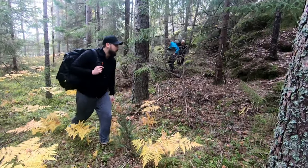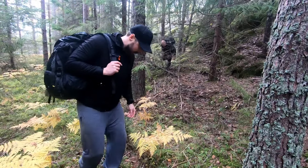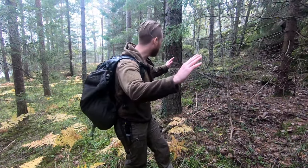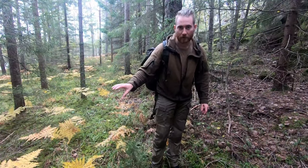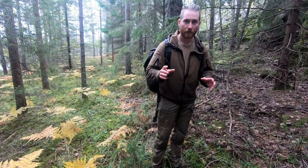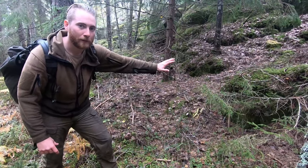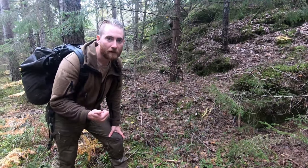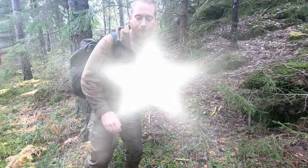Right here, guys. Found a spot. This looks nice. So this will be the spot for a shelter. We're gonna have a lean-to shelter right here. We're gonna sleep with the heads here and the feet down there. But first, we're gonna start with the fire. We also have a really good natural reflector which we will use. But first, change our clothes, then start the fire. Let's do this.